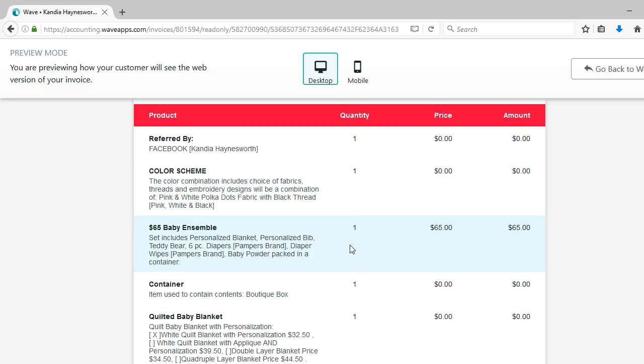The third line is a clear description of the budget and what will be included in the order. In this case, it would be a $65 baby ensemble, and the set includes a personalized blanket, a personalized bib, a teddy bear, a 6-piece diaper sample from Pampers brand, diaper wipes, Pampers brand, and baby powder packed in a container.